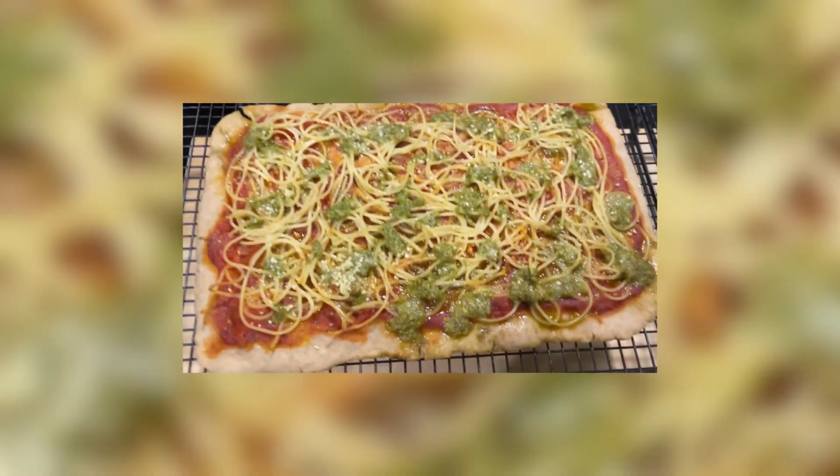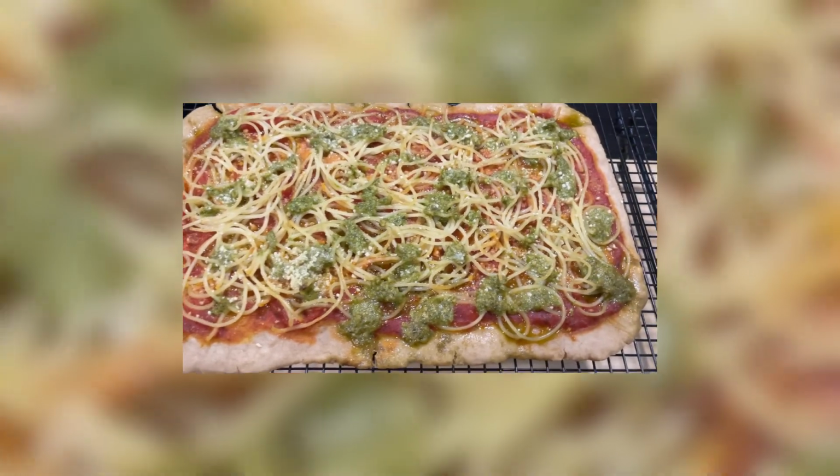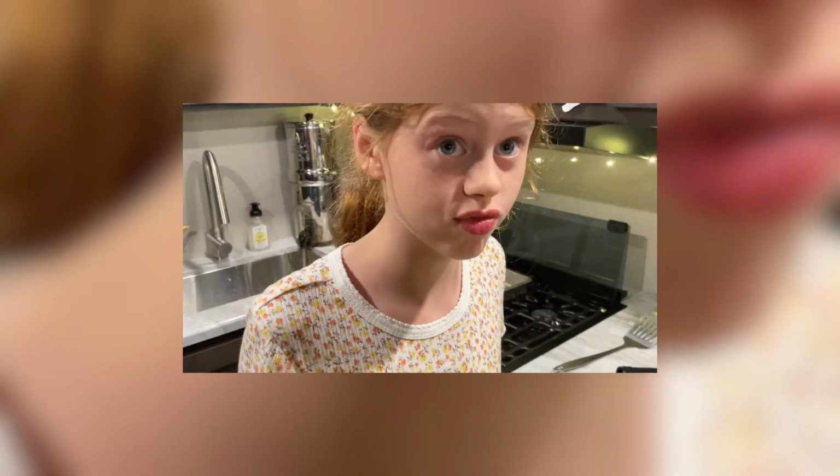So here's the second pizza that we decided to make tonight. Pasta pizza. So we got basically just pasta sauce, pesto, noodles that we already had left over in the fridge, and vegan Parmesan. Boom! It's gonna be weird.